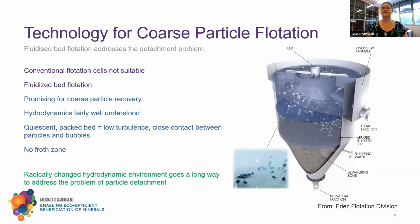In the last couple of decades, technology has been developed to take care of the easily detached problem, and this technology is fluidized bed flotation. The environment we float in here is quiescent. Flotation occurs in the tightly packed fluidized bed. It doesn't have a lot of turbulence, but you've still got the very close contact between the particles and bubbles, which is necessary for flotation to occur. In the Hydrofloat fluidized bed flotation machine, additionally, you don't have a froth zone, which is also hugely beneficial for coarse particles. So we've got this radically changed hydrodynamic environment that is particularly well suited to coarse particles.